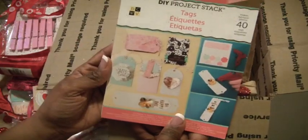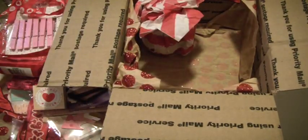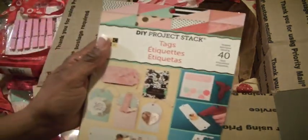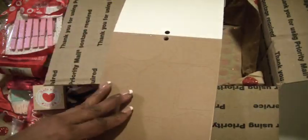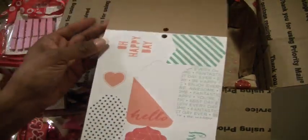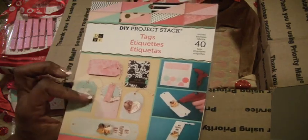And then there is the DIY project stack. Oh my goodness. For making tags. Oh, let's see. Let's cut this open and see. Because that is another thing I need to make for Valentine's. Part of my stash is to make some tags. So these are 40 tags. I got it backwards. No, that's okay. So those are chipboard or craft. Oh yeah, this is going to be fun. What paper pad is this with? Oh, it's just die cuts with a view. Okay.